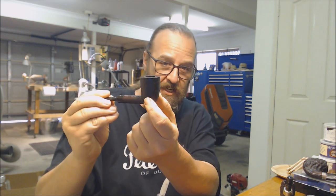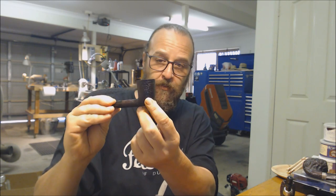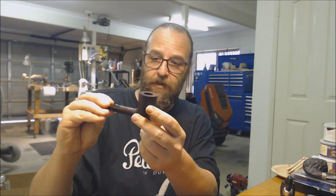I love this thing. I thought I wouldn't, because I generally tend to get Dublins a little hot towards the end of the bowl, but this is an absolute pleasure to smoke. It was unsmoked when he sent it. I have since absolutely hammered this thing.